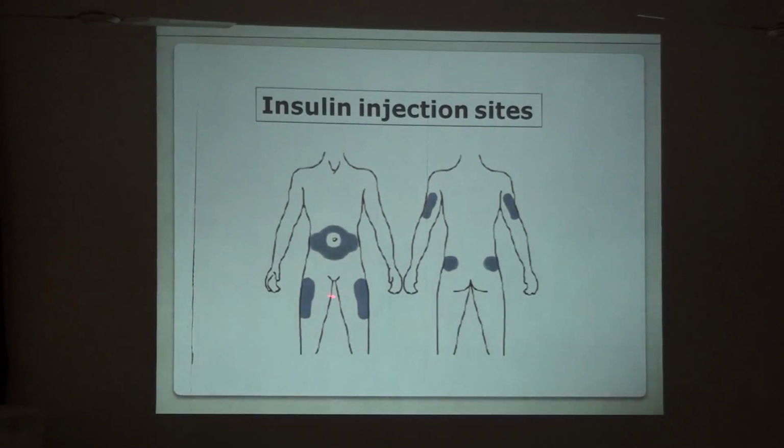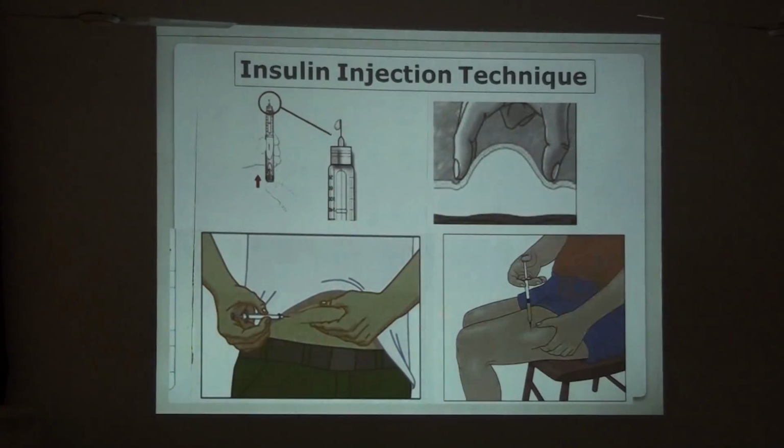So these are the typical insulin injection sites. I think everybody in the audience knows this. Around the umbilicus, the lateral side of the thigh, the upper arm, etc. And this is the proper technique: pull the skin with subcutaneous fat and then straightaway at 90 degrees give the insulin.